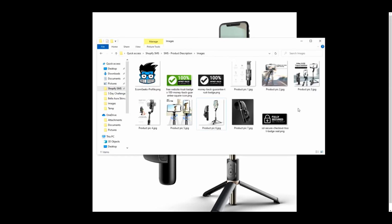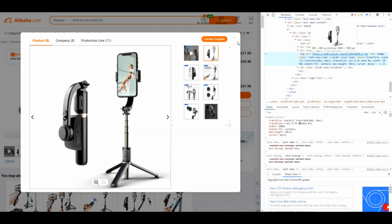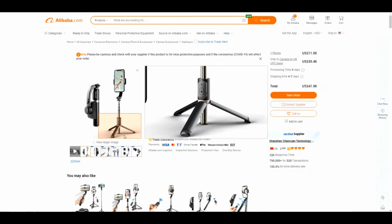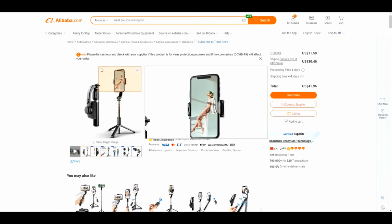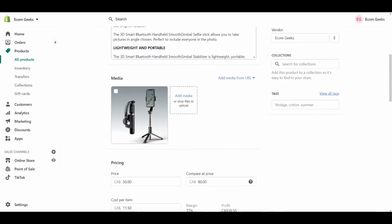So I've gone ahead and I've downloaded some of the product images here from Alibaba, because I think they look much better than the AliExpress ones. Obviously, you should contact your manufacturer before using the product images, just to make sure that's okay with them. In this case, it is just an example. So I've chosen this as the main product image, and then I'm going to add some of the other images that I downloaded, just to make sure that we can give our audience a little bit more information about the product.